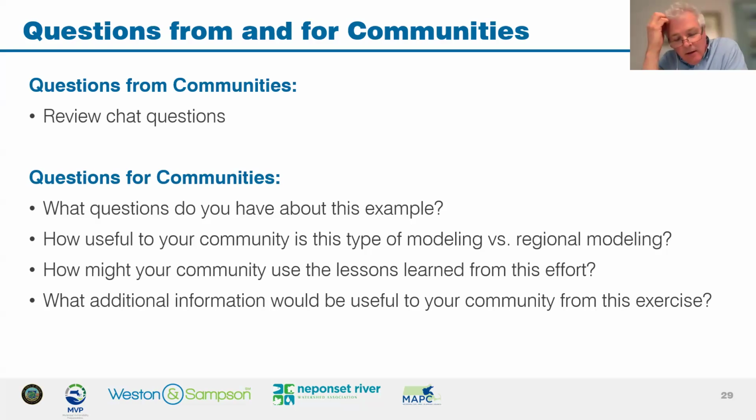I was just going to ask a question of the Weston and Sampson team, which we've asked before about the regional model. Is this the level of detailed analysis you feel like you need to get to if you're going to actually use these modeling results for a regulatory purpose? Is this where you would want to be, or is it even farther than this, or maybe this is even more than you need to do that? I'm just curious, and we won't hold you to it.